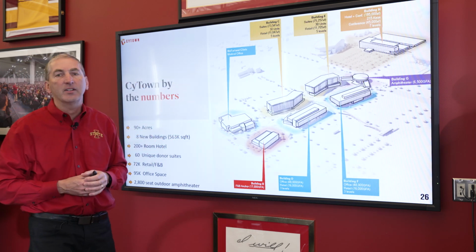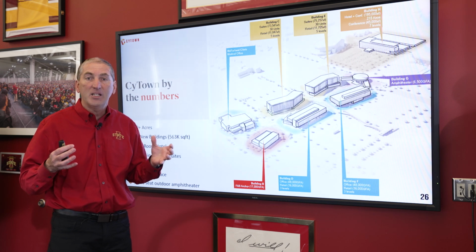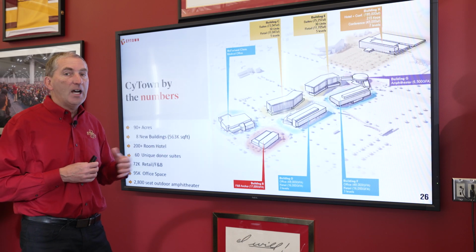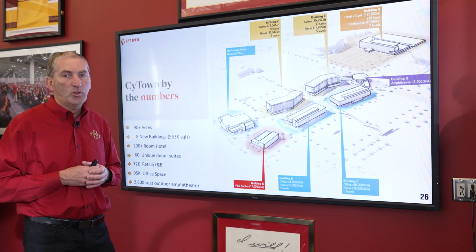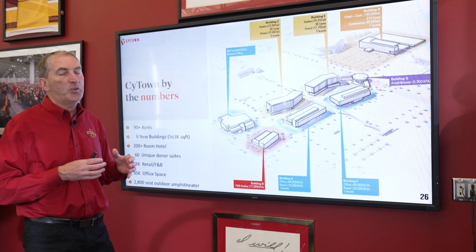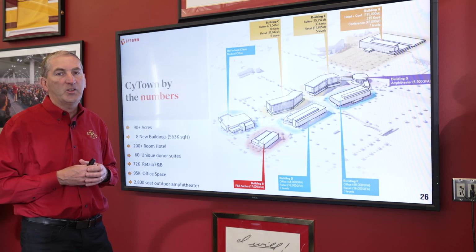As we look at what is inside this master plan, it's a 94-acre site that already has 5 essential major entertainment type buildings. They will add 8 additional buildings, roughly 575,000 square feet of vertical space. That space will include roughly a 200-room hotel that'll be attached to Sheeman and Hilton. It'll have over 60 what we'll call suites, or resident suites, that our donors and alums will have the ability to lease from the university. It'll have almost 70,000 square feet of retail space and 90,000 square feet of office space. We'll have very unique and great food and beverage opportunities, and then we'll also have what we think is the crown jewel, a roughly 3,000 seat amphitheater. So let's go in and look at some of those buildings.